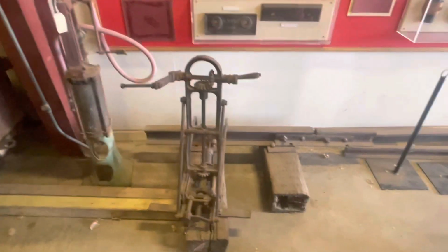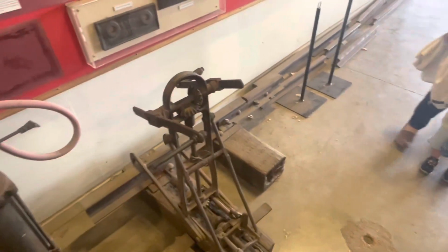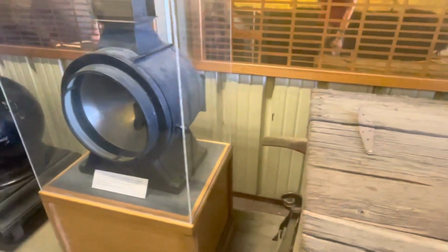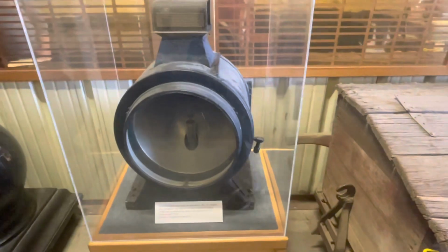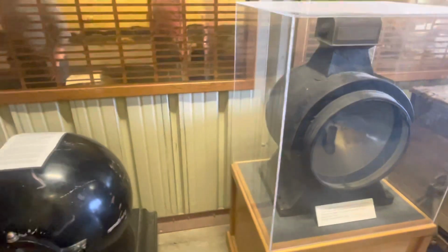These are some very interesting contraptions. Handles, gearbox, it's a coin press. Excuse me, I'm coming by. I'm recording, sorry. And right here is the lantern. These are some big lanterns for that time. Oh, I think these are the fireplace bellows, like the huge ones that blacksmiths use. That is impressive.